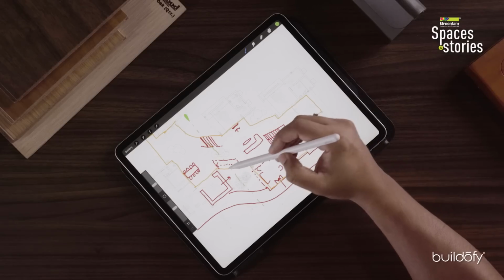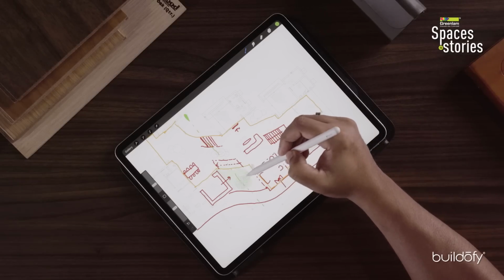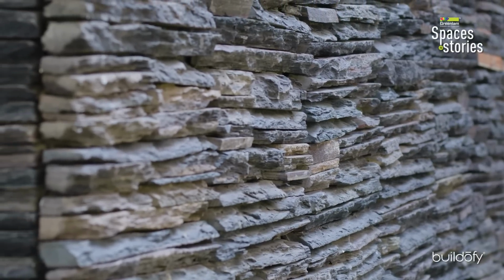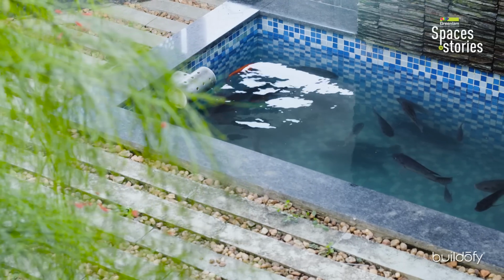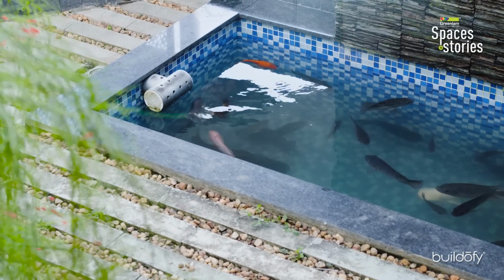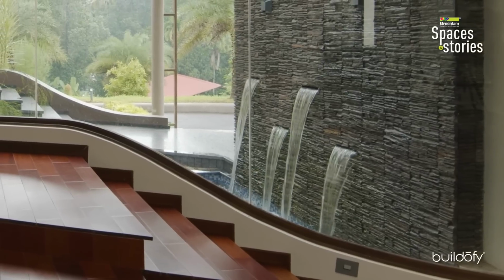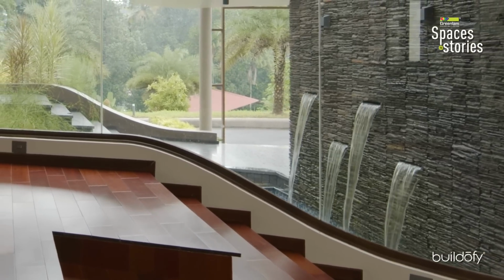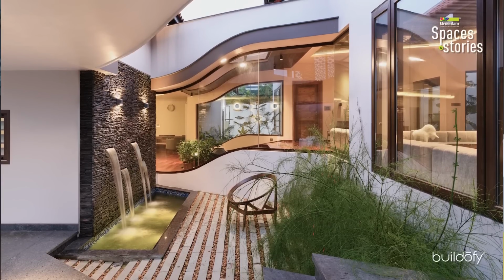Between the kitchen and the formal living space, you have a courtyard. We have picked up natural stones for decorating the courtyards. And for the floor part of it, we again used the Kota stones. So you have a small pond there with koi added. And on one side, you have this cascade flowing into that pond. This courtyard is being overlooked by the living spaces.